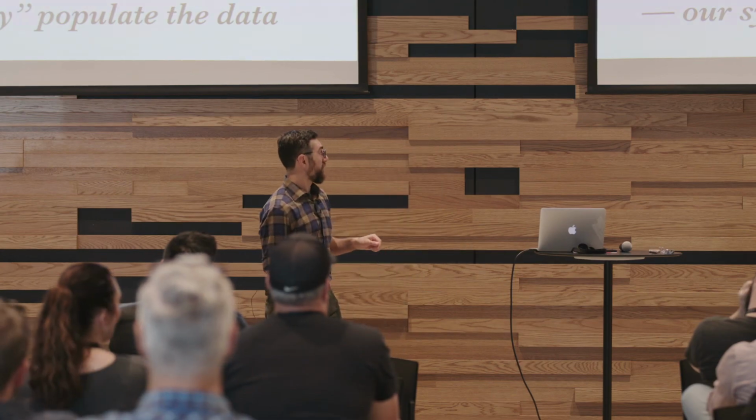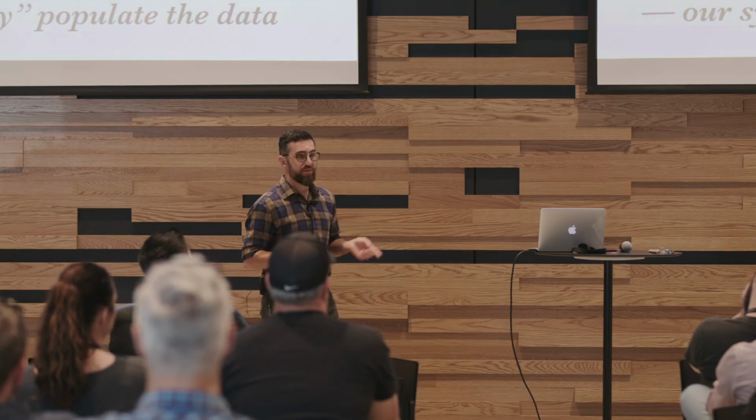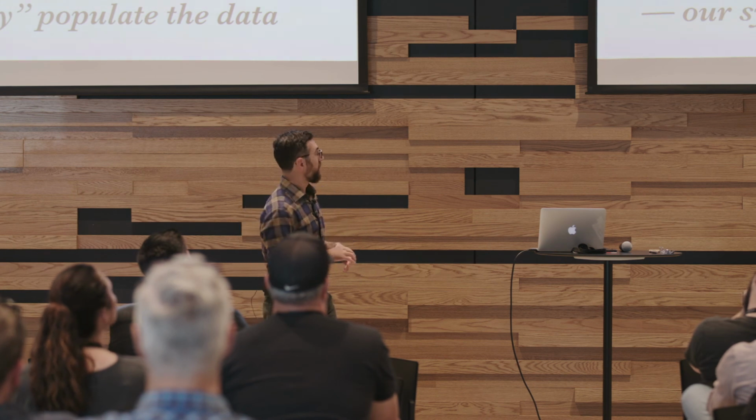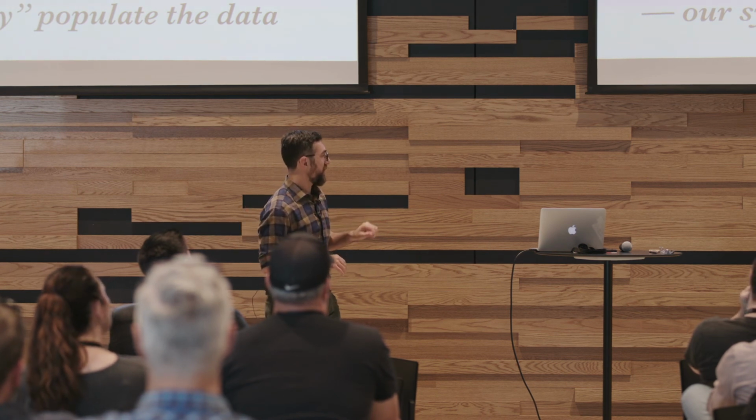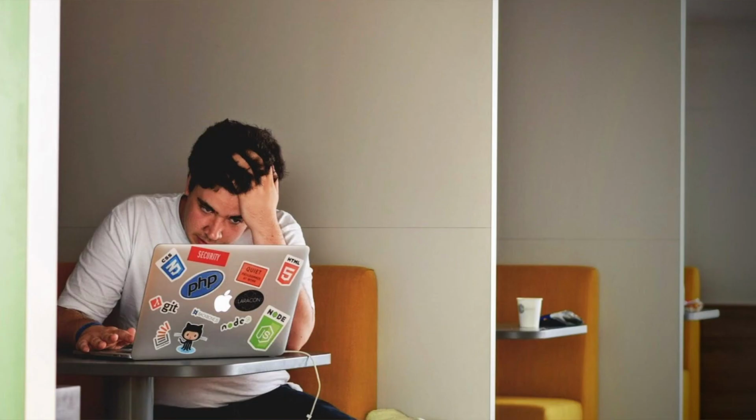So you decide that you're going to recruit 5 users for long-term beta development and ask them to send you all of their current materials for a current construction project. They're going to CC you on every related email, and with all that data, your system will magically populate the data. Here's the magic. You and your team each get assigned 1 user, and every time they CC you because a submittal has been sent or approved or moved up and down that chain, one of you is doing this work to update a spreadsheet.